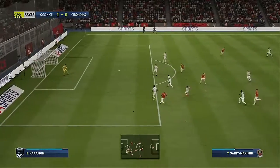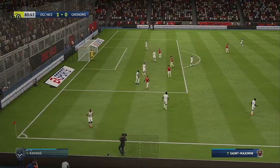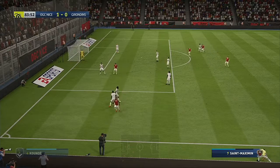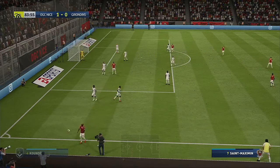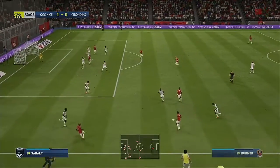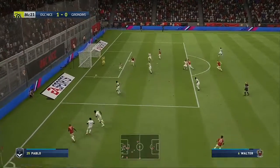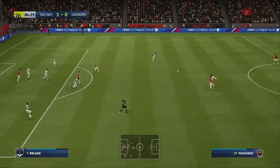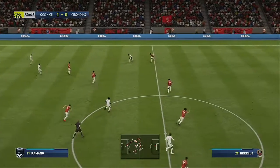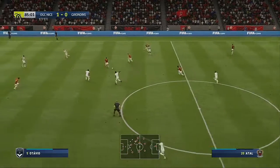Walter. Anticipated the direction of the pass and was able to intervene. And it's gone out for a throw. Well, here comes the support. Still got a bit to do, but this is promising. The defender's managed to get in the way there. He's got it away. Got his foot in to cut out the pass.